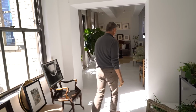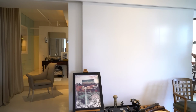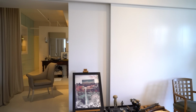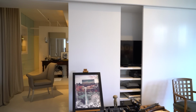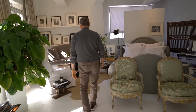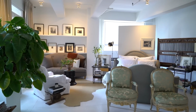Let me show you the bedroom. For privacy, I installed a large-scale door that slides across and closes off this room. Behind the wall, the door, is another television. So at night, I close it and I watch television. Again, more chairs, everywhere chairs. My plants, more photography.